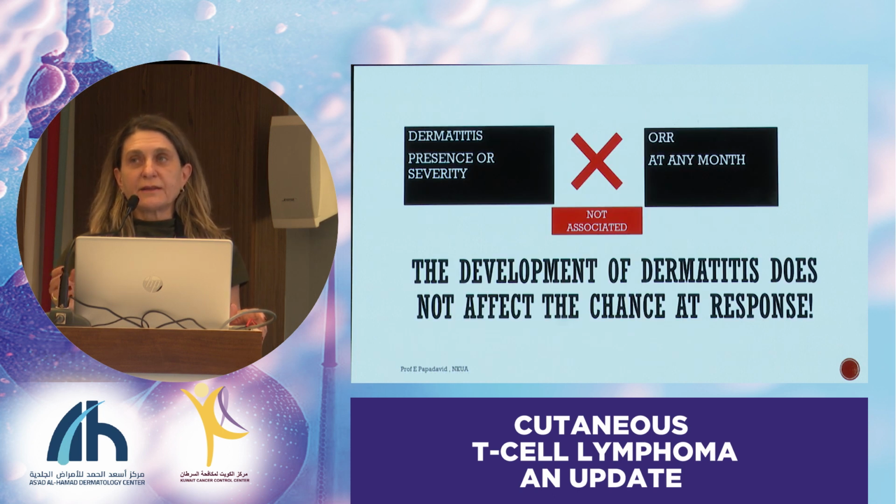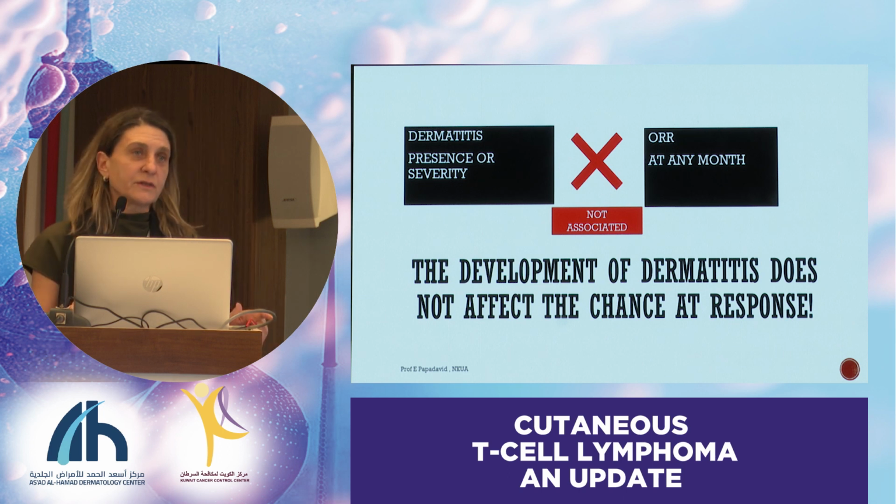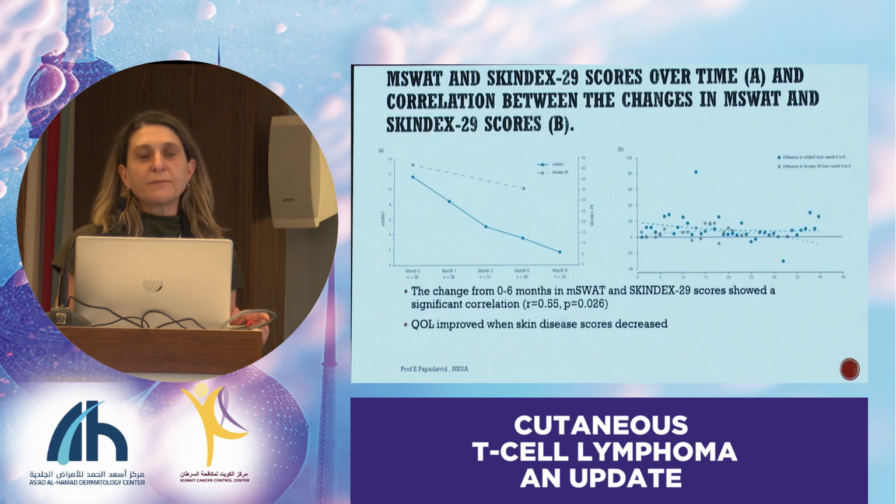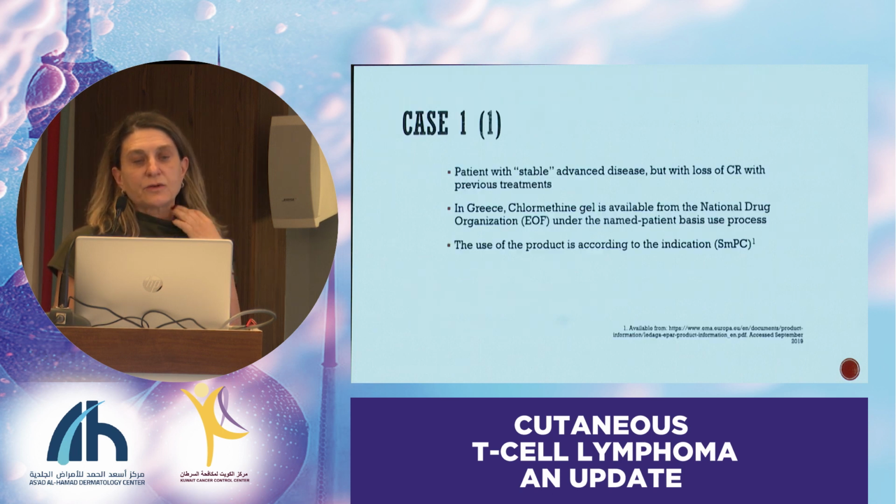Now, we tried to correlate the presence of dermatitis to the response, and there was no correlation between the presence or severity of dermatitis and response, so the development of dermatitis does not really affect the response. And mSWAT and Skindex improved with time, and there was a correlation between the changes in mSWAT and Skindex scores. So I will present you a few cases with either early stage disease or advanced stage disease.